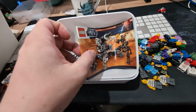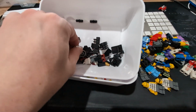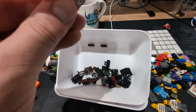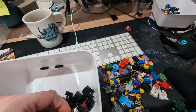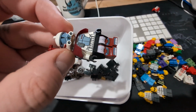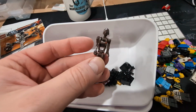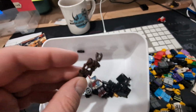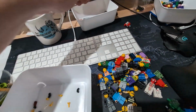So there was this one, and these guys are in, I should actually check for cracks, but they're in good shape. And the command droids, or whatever they're called, they're in good condition down there, so that's good.